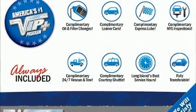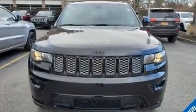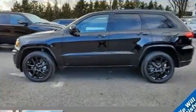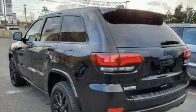Discerning drivers will appreciate the 2019 Jeep Grand Cherokee. With just over 10,000 miles on the odometer, this four-door sport utility vehicle prioritizes comfort, safety, and convenience. It features four-wheel drive capabilities, a durable automatic transmission, and a refined six-cylinder engine.